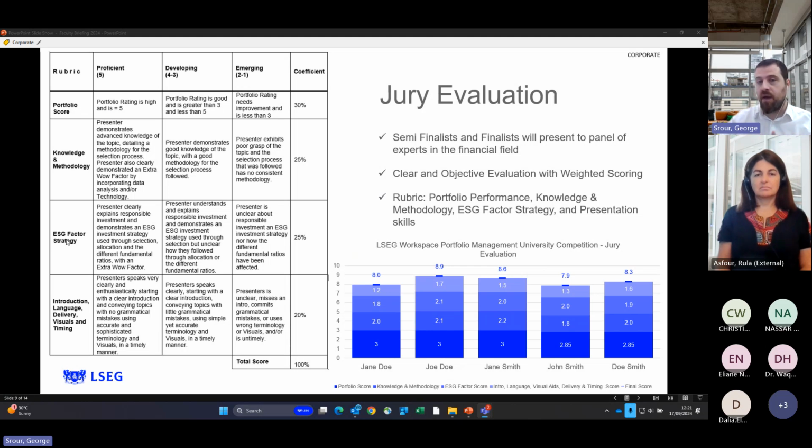If they didn't have one, why? If they had one, why did they take that approach? So we want to see what their knowledge is. We want to see what their ESG strategy was. And we'll be giving them points. The jury will be giving them points based on that.